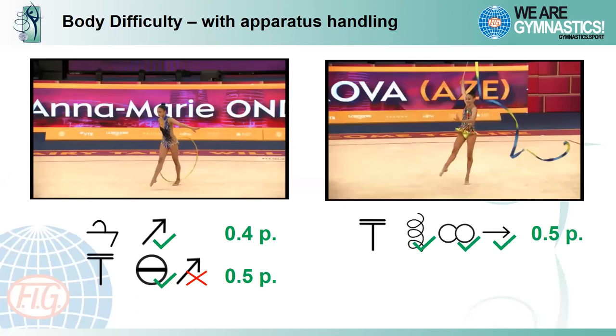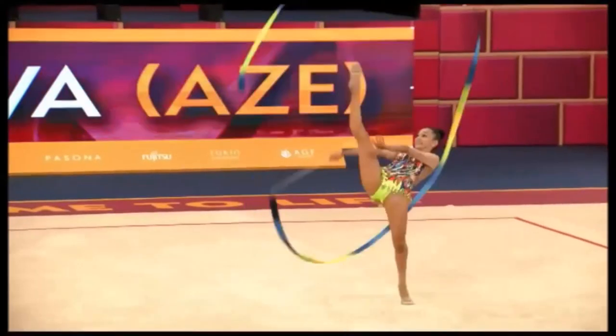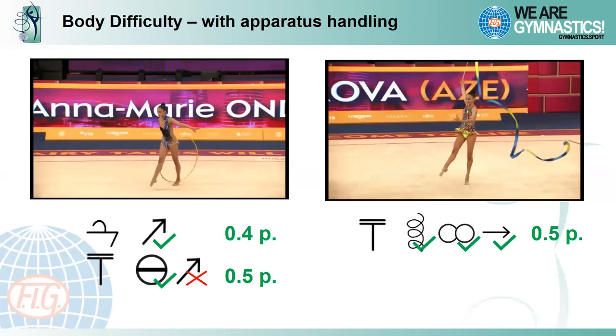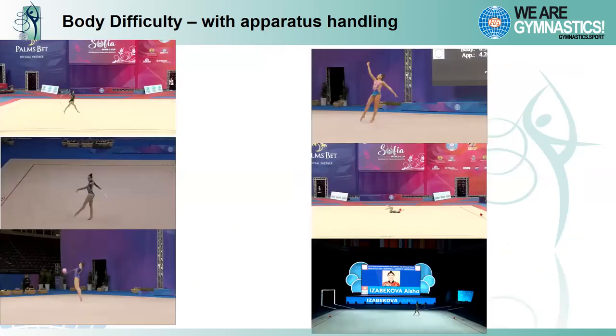Imbalance with A, she had what? Check again. Spiral, large circle, and small rosinka. Balance was not evaluated because she didn't have anything new. Let's check those examples.